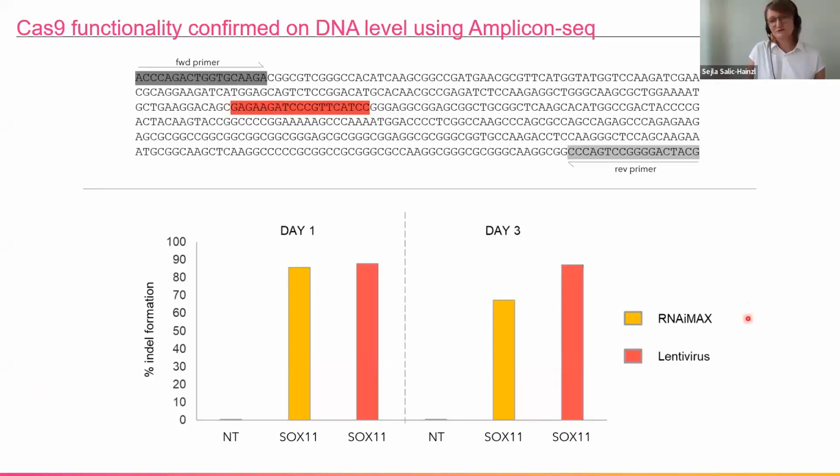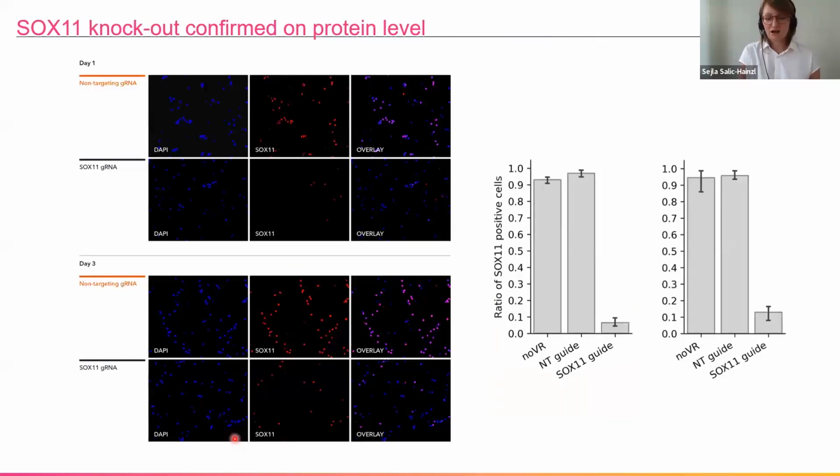As you can see, we use a lipid-based approach and lentiviral delivery. And the results that we obtain and the efficiencies that we obtain are actually quite comparable. Of course, we used a non-targeting guide, so not targeting any sequence in the genome, as a control. Now, what is even more important as a readout is that we can confirm the knockout efficiencies also on the protein level.